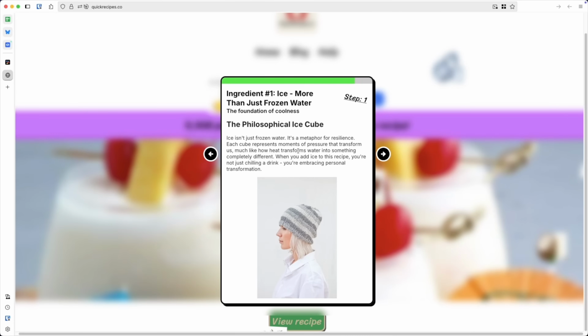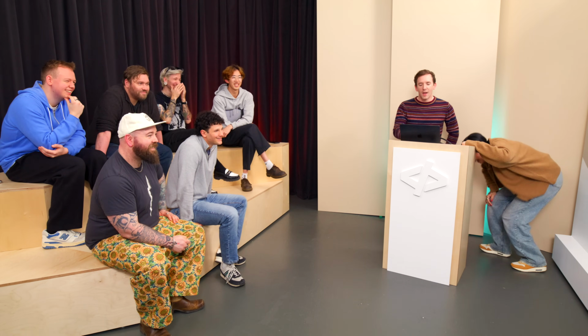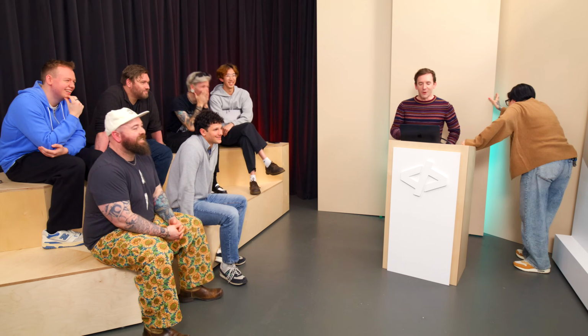Coconut rum, ice, a blender isn't just kitchen equipment. This drink offers 320 calories of pure... I'm sorry, it's really difficult to focus.